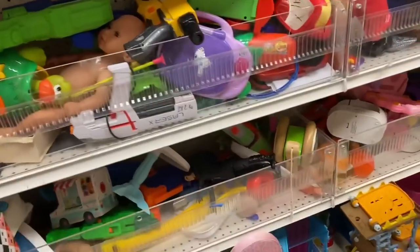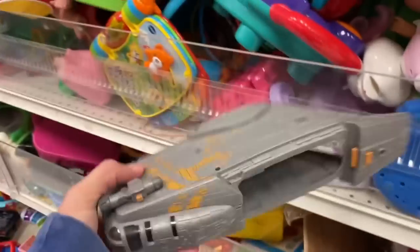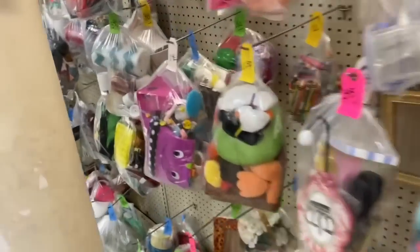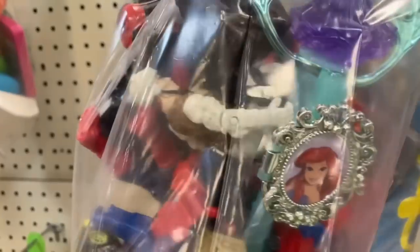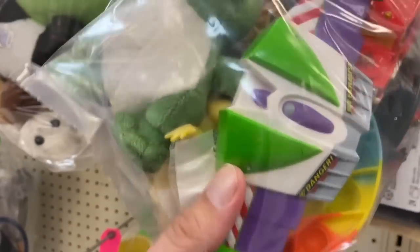All right. Well, we got a Kylo Ren over here. Looks like he's missing his saber. And we've got part of the Mandalorian ship. Well, maybe we can find something in these bags. What do we got here? Something Marvel. There's a Captain America. Looks like a Transformer there in the bag. A little cheapy Dollar Tree soldier. There's like another Optimus Prime, some die-cast. Hey, it's part of our boy Buzz. And this is a bag of dinos.